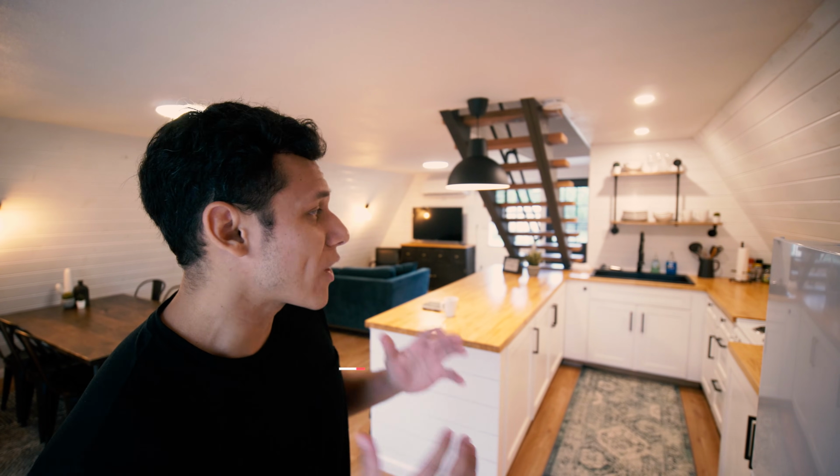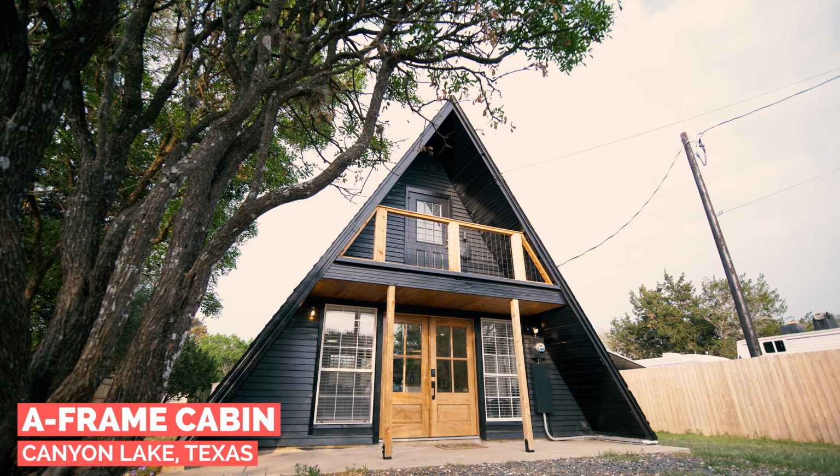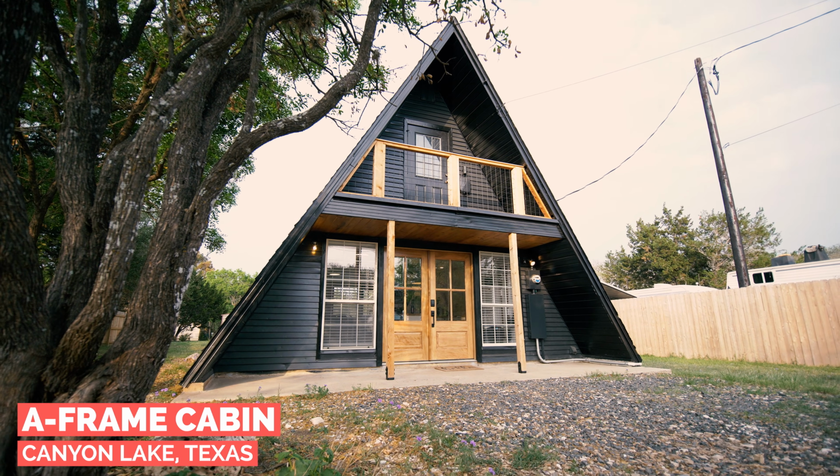My name is Alan here from Dream Big Live Tiny, and last night I had the opportunity to stay in this incredible 487 square foot A-frame cabin out here in Canyon Lake, Texas, and I cannot wait to show you guys the inside and outside of this property. I think you guys are gonna love it almost as much as I do.